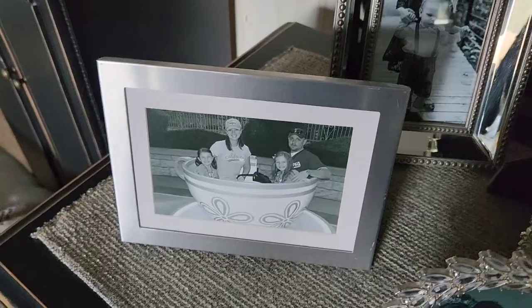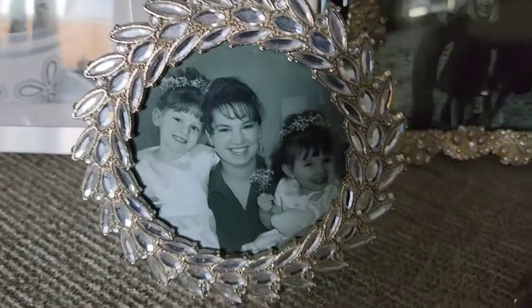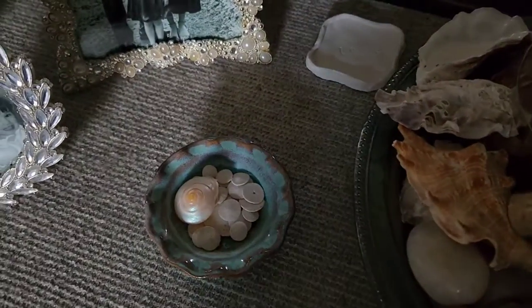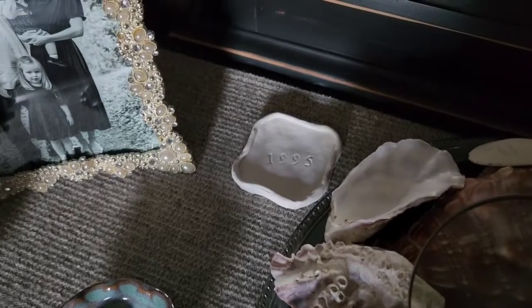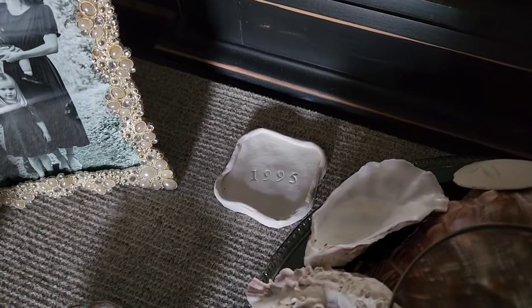Here is the four of us when they were little in a teacup, because we're Disney geekoids. This is me and my two girls when they were little on Mother's Day at church one day. My husband loves to collect tiny sand dollars for me, and he is the sand dollar king. My youngest, Kiki, Claire Bear, made me that beautiful jewelry tray the year we got married, so that's where I put my wedding rings in the evening.